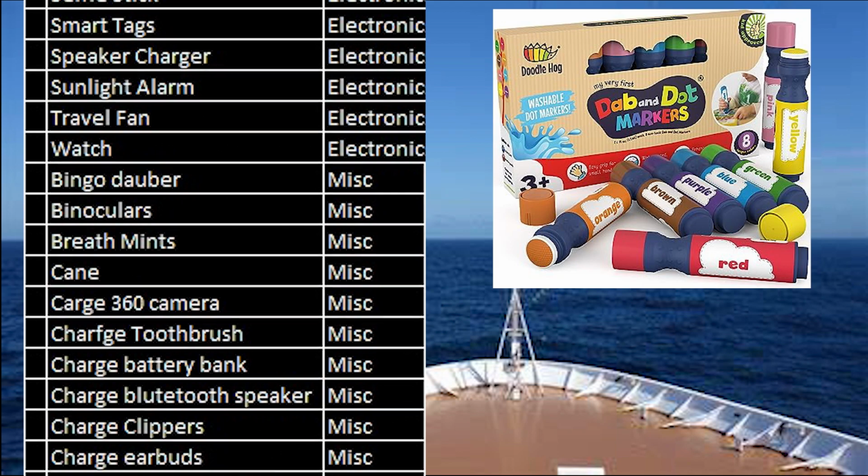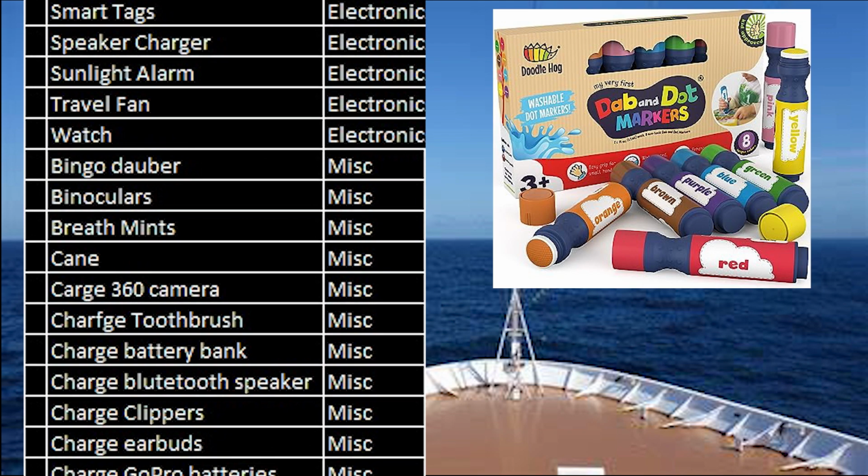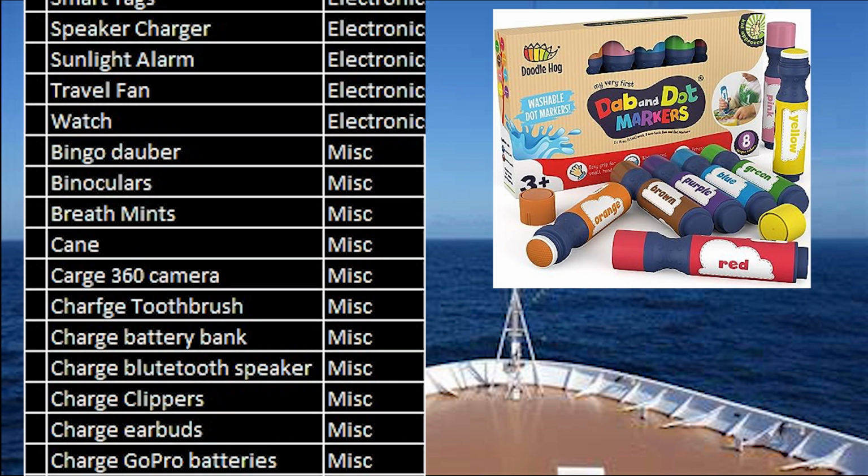Bingo dauber. If you're planning on playing bingo and you've bought daubers in the past, you might as well bring them with you so you don't have to pay the $1 or $2 that they charge you for a new one.